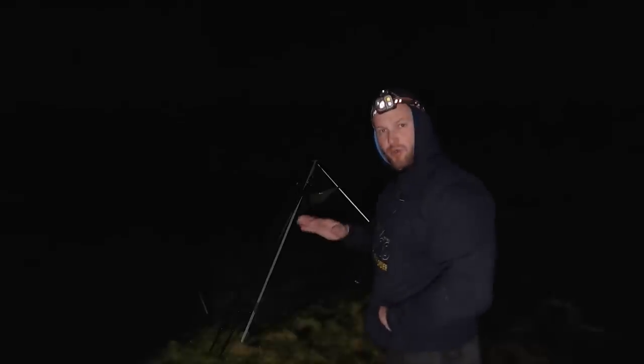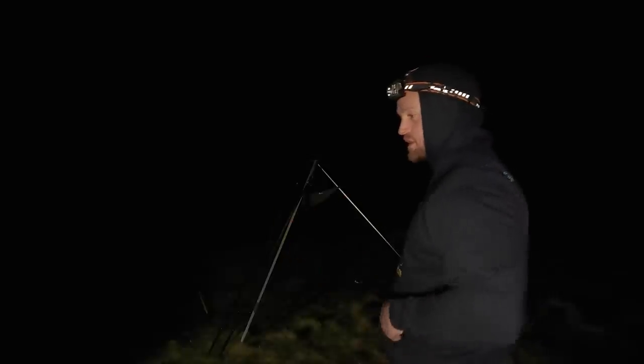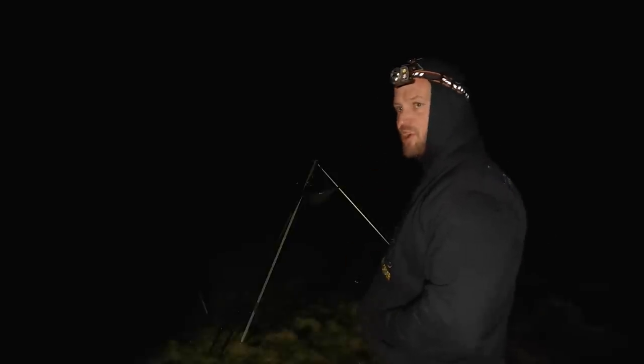I'm getting bites on all 3 rods now. I've got the Conti rod over the edge, 30 yards with a 3-hook flapper on, size 4s, Saltwater Champions, I think they are. And then I'm getting little rattles on the left-hand rod, and then I just had a nice bite on the right-hand rod, which is probably an eel or a dog. So we're going to wind that in.